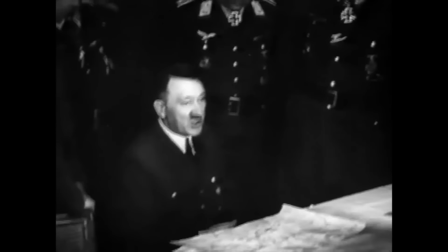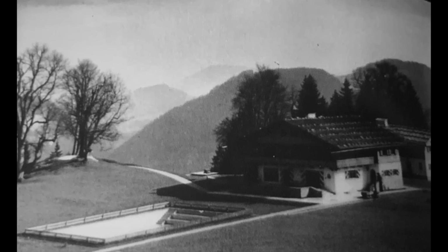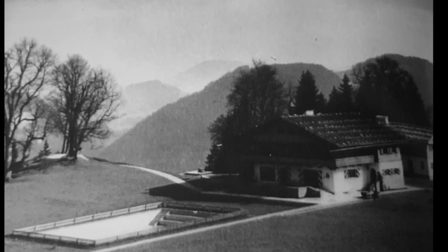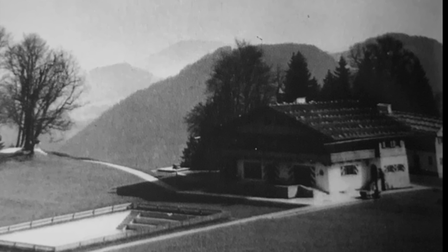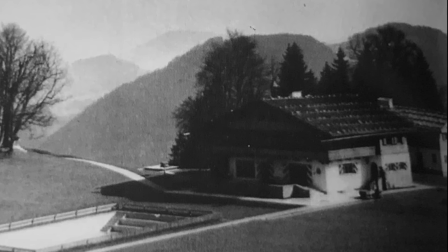Martin Bormann spun Göring's telegram as treason, resulting in the Reichsmarschall and his family and Dr. Lammers being arrested by the SS on Bormann's order and held under house arrest at Göring's house on the Obersalzberg. Lammers was later released and captured by the Americans. His wife and one of his daughters committed suicide at Obersalzberg in early May 1945.